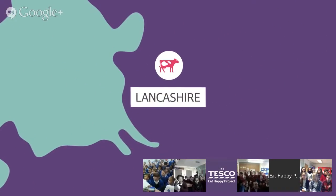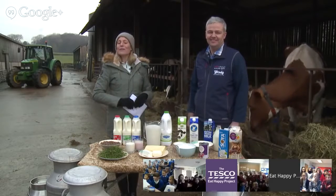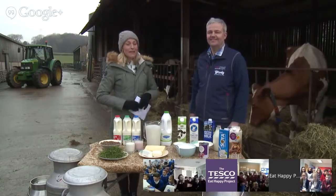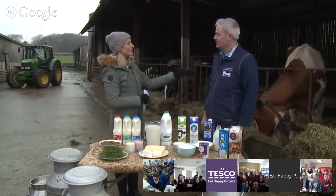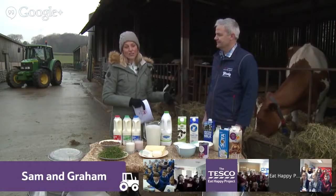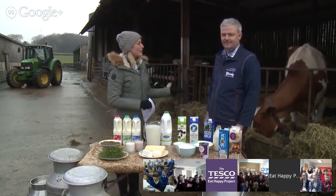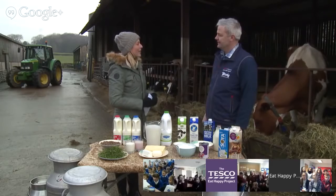Now, as you can see, we're surrounded by lovely cows. So if you hear any mooing, it's not coming from me. We're here to find out all about how these lovely ladies make milk for us to drink. Our guide for today is Graham, and he's the dairy farmer here. He's in charge of making sure these cows get everything they need so that they make the lovely milk for us. Graham, thank you so much for having us here on the farm.